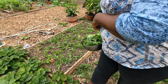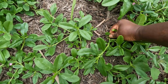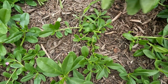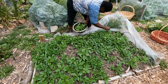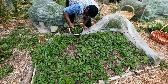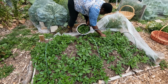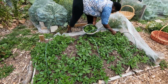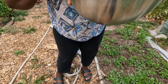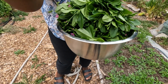Guys, I finished with this first bed right here. I'm going to move to the second bed of water leaf. Guys, I'm done with the water leaf. It's one big bowl of water leaf, guys. I'm grateful with it, guys. I'm grateful. Let's continue our tour.